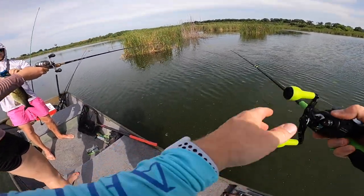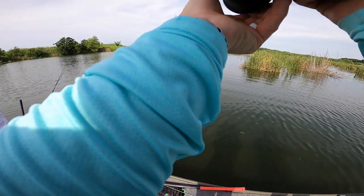Yeah, it's chunk. Here, let me get you on your big camera. I think you've got it on your settings, so just turn. Just go ahead and hit the... On the red, on the side.